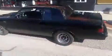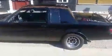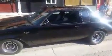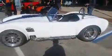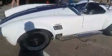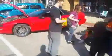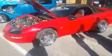Buick Grand National. The performance car of the late 80s. Rear-wheel drive, turbocharged V6. Very nice. Oh, and a Shelby. A Cobra. Also pretty cool. Gotta love the old Shelbys, even if it's not old. Someone's got their Slingshot modern brand new vehicle out here today. Like that. A Z28.